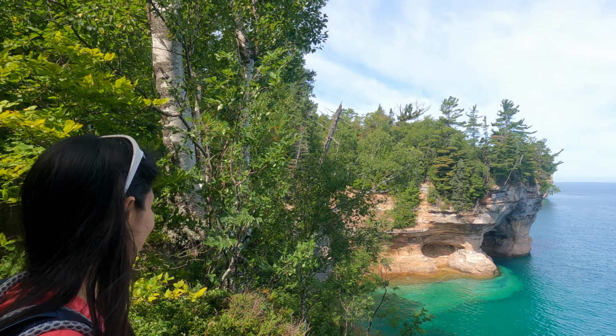This is what I traveled so far for. Chapel Rock, from below. I want to get up there in a minute. So much beauty, can't describe it. Let's go. Whoa.